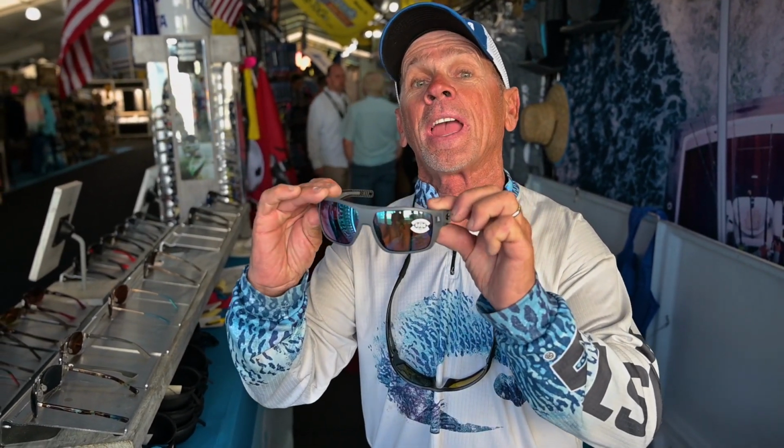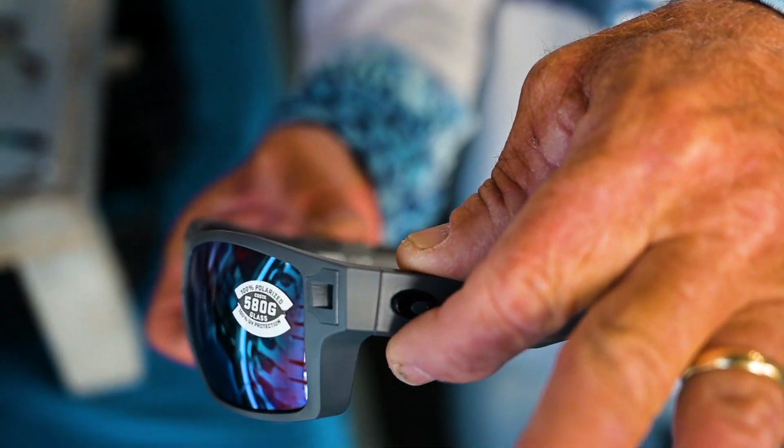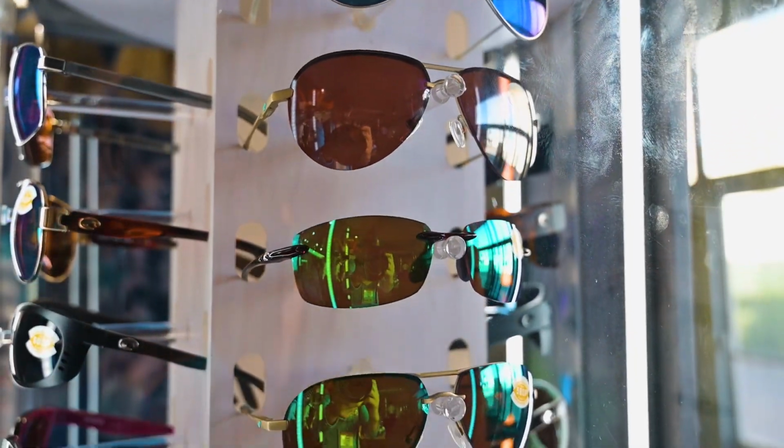Water's gin clear, so you want to stay as far off them as you can, and the new Costa Diego gives you a lot of blockage. We are able to look on those flats and see these fish. It's a copper-based green mirror, great for inshore fishing, good blockage, and nice vents, brand new from Costa. So come on and see what's out there. Thanks for coming in and seeing us.